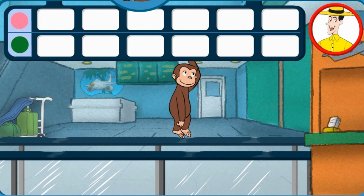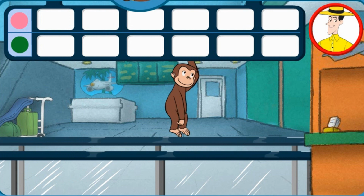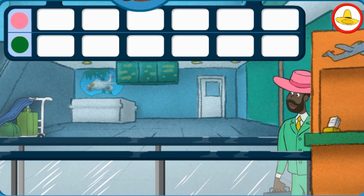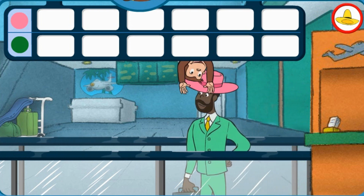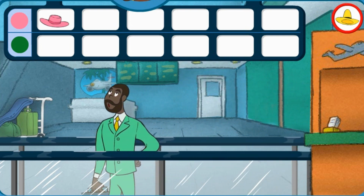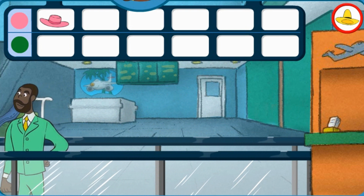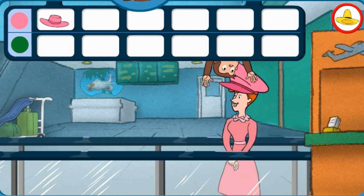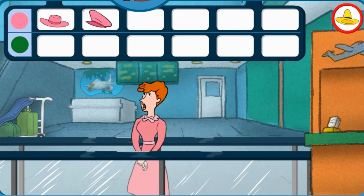George is at the airport, borrowing hats to make a graph. As people pass by, click on all the pink hats and green hats. That's it! Yes, indeed.